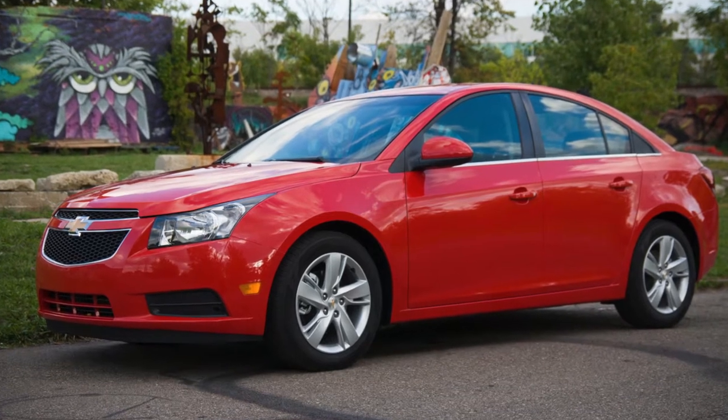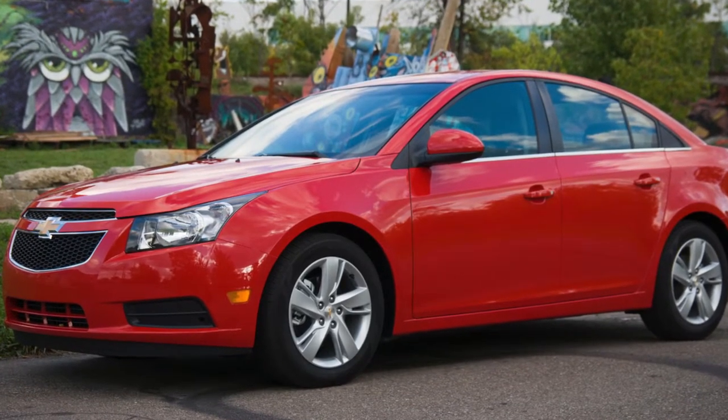Is it the best in the class? It depends on what you're looking for, to be honest with you. Our preference is still Ford Focus being the best vehicle in its class. However, some people don't like the aggressive styling, some people aren't looking for some of the sporty dynamics, and for that, the Chevy Cruze actually works quite well.